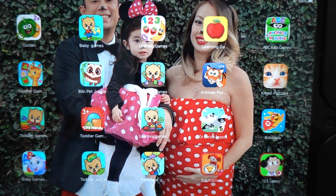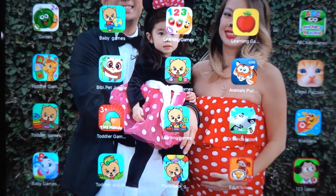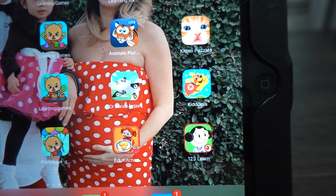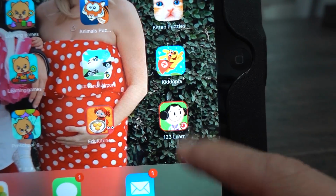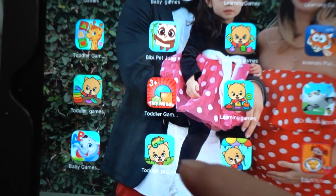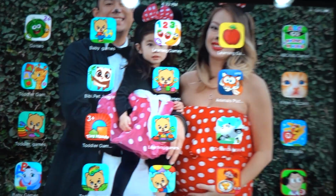All right, so there's tons of games that Leia has. She has about 45 games or so, and they all just say learning games on there. I think if you just go through the search bar, but we'll try and give you some names right now. This one says BB Pet Jungle. This one says Kidopia, Dr. Panda Airport. Edu Kitchen, it's great cooking stuff for her. 1, 2, 3 Learn. There's preschool games right there, and then a bunch of baby games, toddler games, stuff like that.